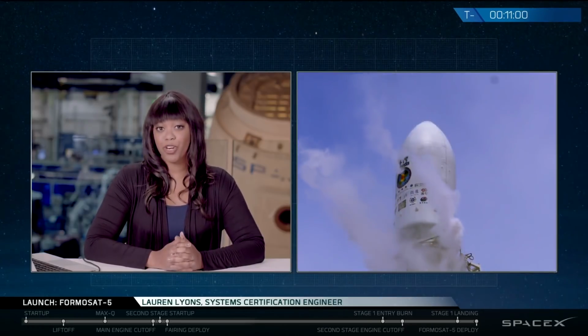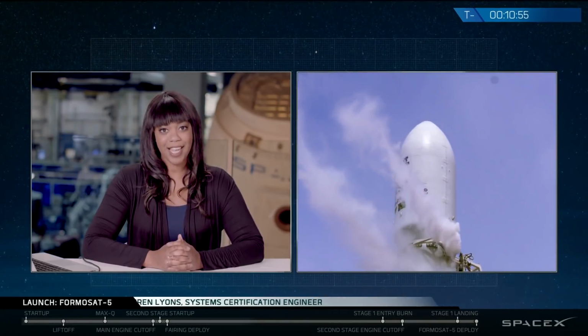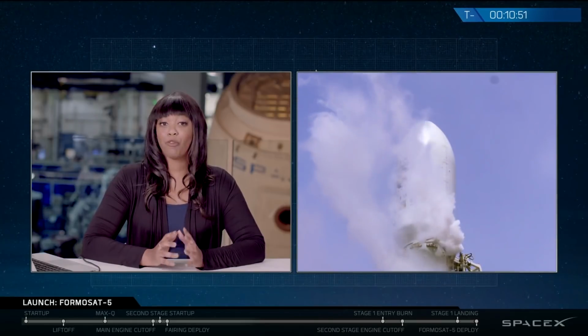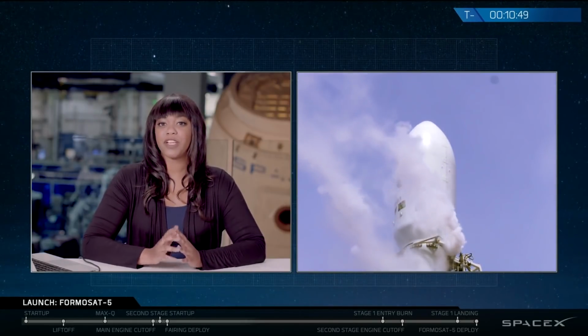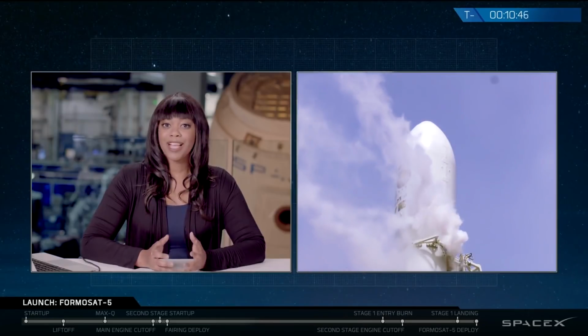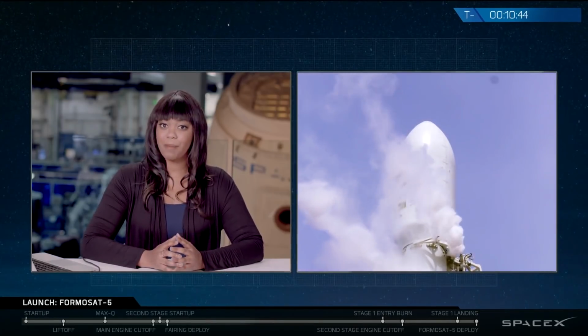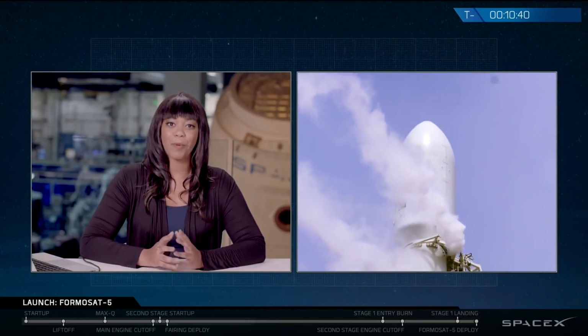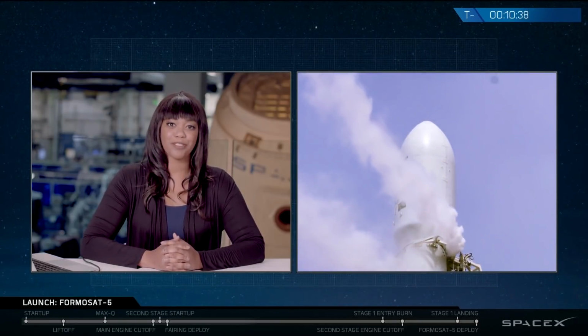Now, liftoff is scheduled for 11:51 a.m. Pacific Time, 6:51 p.m. UTC, and we'll be launching the Formosat-5 satellite to low Earth orbit. We have a 40-minute launch window, but we're going to shoot for the very top of that window today. Our last launch from Vandy was the Iridium 2 mission back in June as part of that double header, so we're excited to launch again today from our West Coast pad, Space Launch Complex 4.